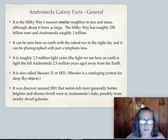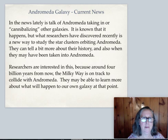And it was discovered around 2001 that metal-rich stars, they're generally hotter and brighter and shorter-lived, were in Andromeda's halo, possibly from nearby dwarf galaxies. So in the news here lately, there's talk about Andromeda taking in or cannibalizing other galaxies. Now this has happened forever, but what researchers have discovered recently is a new way to study the star clusters orbiting Andromeda. They can tell a bit more about their history and maybe when they were even taken into Andromeda.